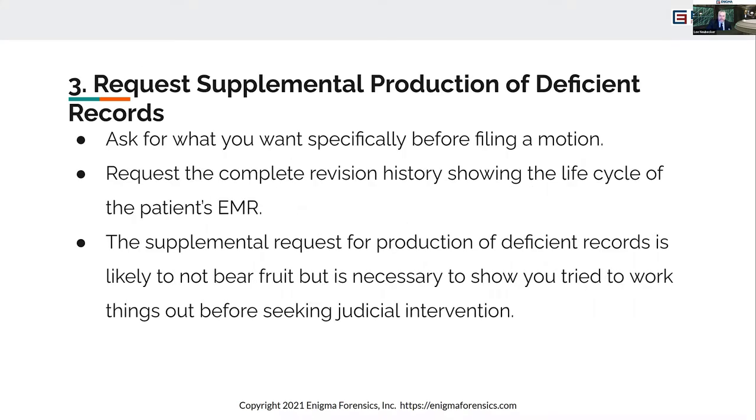So when we're asking for the records that we're missing, we want to be specific and ideally pose that directly to opposing counsel in an email so that it's documented. That way, if you're in a motion hearing, you can show the judge that you've already tried to be specific about what you were asking for. It should always include the revision history. That phrase is so important. Usually that's missing from productions. And it's often the case that even though you ask for things correctly, it still isn't produced as requested. So having that clear documentation of asking for it in email is important.